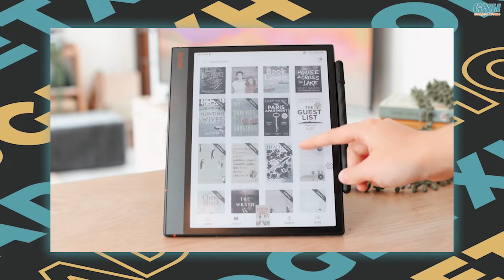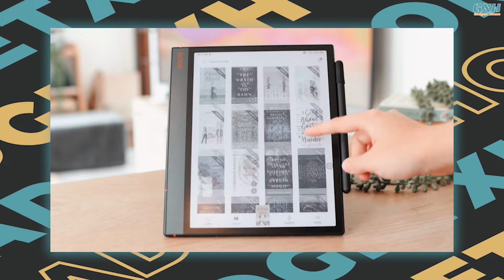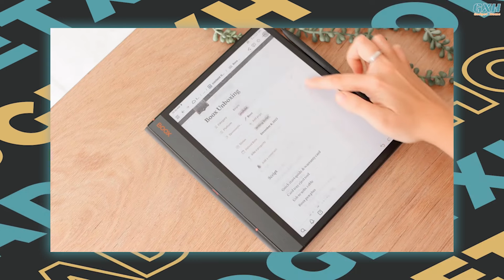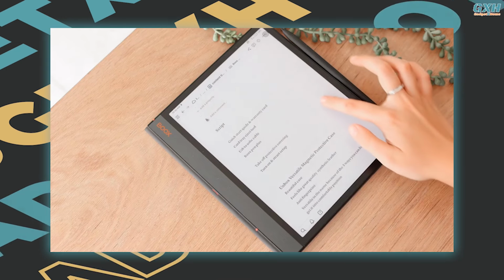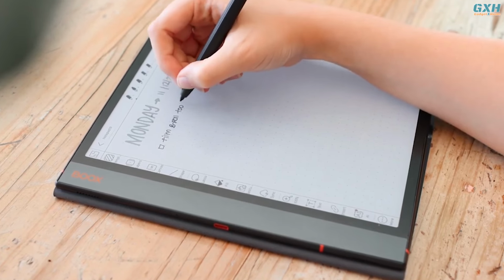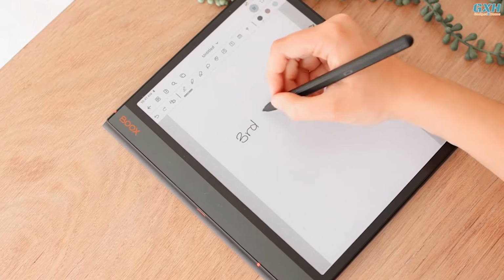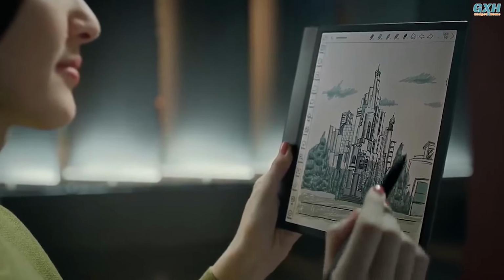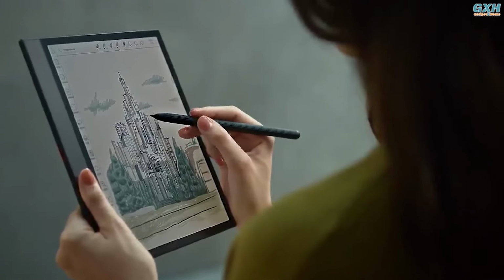The Note Air 3C has 2 touch layers. Above the screen, there is a capacitive layer that supports multi-touch, allowing you to change book pages and zoom documents with intuitive finger pinches. There is also a Wacom touch layer under the e-ink panel, allowing you to make notes and doodles with the device's included stylus. The stylus recognizes 40-96 degrees of pressure, allowing you to draw with incredible precision.